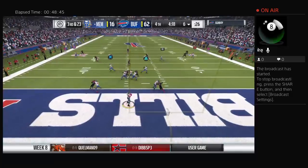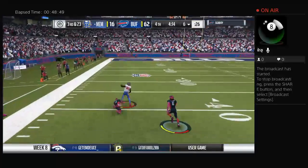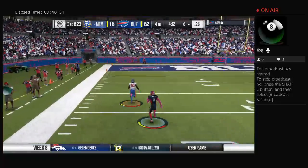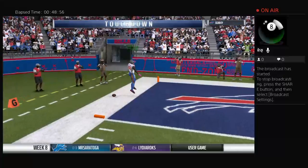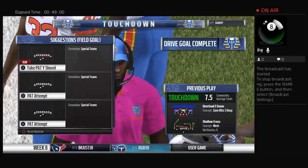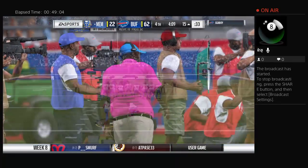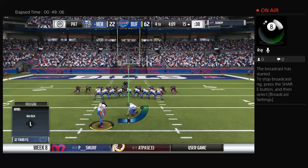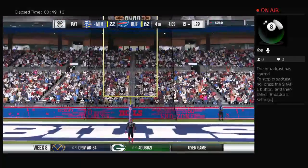Out of the gun, they'll look to throw. Going for the deep ball, and got his man, complete. The 20, 10, and all the way in for the touchdown. A big play there, 94 yards. And his guys are able to get a score back. That's a whole lot of points still to be down, but congratulations, they're still fighting, and they scored another touchdown.